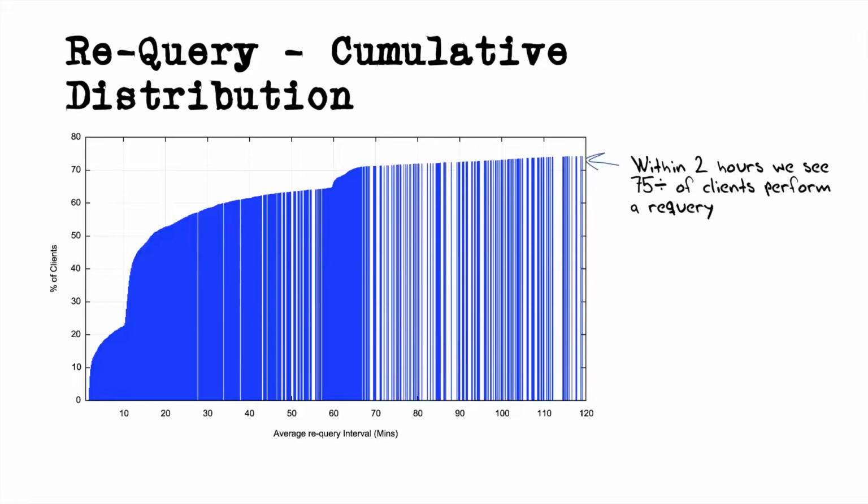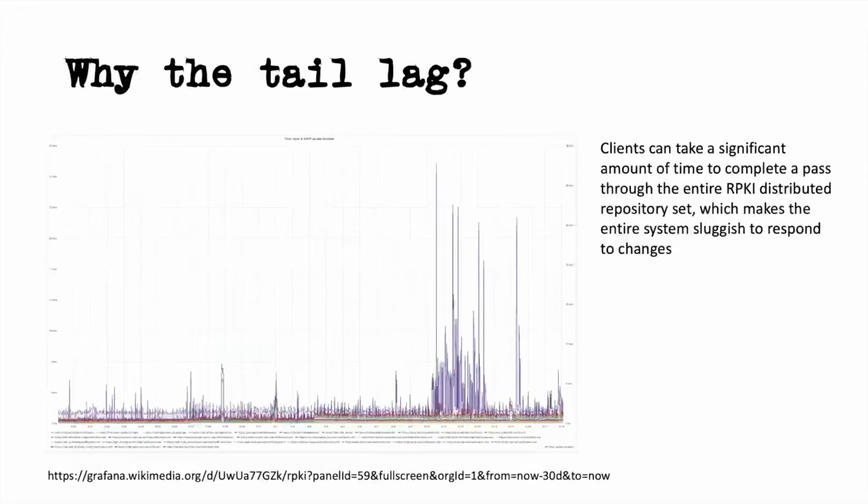Well, here's the cumulative distribution of that data. And what it says is within 2 hours, about 75% of those clients have seen the change. They've come back and visited me again within 2 hours of making a change. 2 hours, good enough.